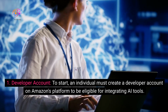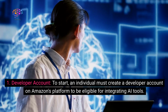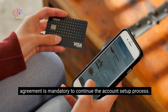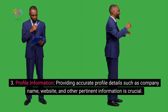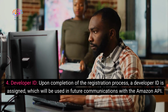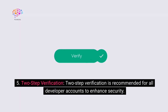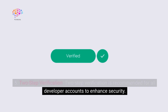1. Developer account. To start, an individual must create a developer account on Amazon's platform to be eligible for integrating AI tools. 2. Agreement acceptance. Adherence to Amazon's Developer Services Agreement is mandatory to continue the account setup process. 3. Profile information. Providing accurate profile details such as company name, website, and other pertinent information is crucial. 4. Developer ID. Upon completion of the registration process, a developer ID is assigned, which will be used in future communications with the Amazon API. 5. Two-step verification. Two-step verification is recommended for all developer accounts to enhance security.